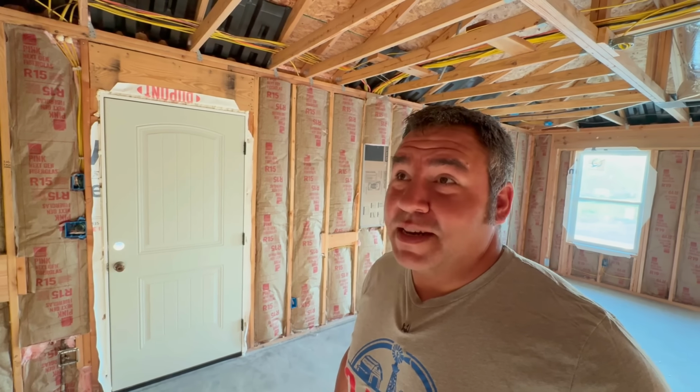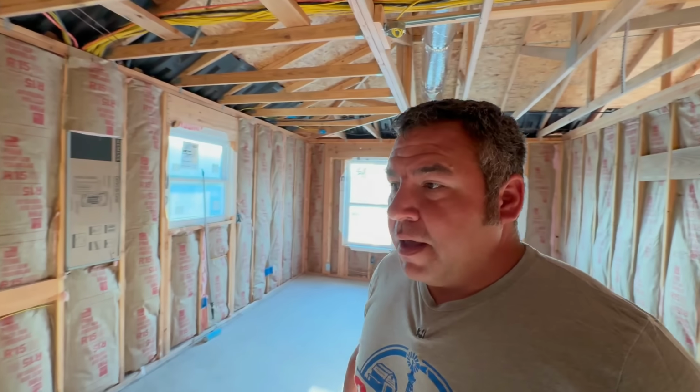It'll be going up, and all this is being closed. We will not be able to see these walls after today. It's going to look like a house. Then they will come in and do the tape and bedding and texturing and all that good stuff. So we're super excited about it. Just one step closer.